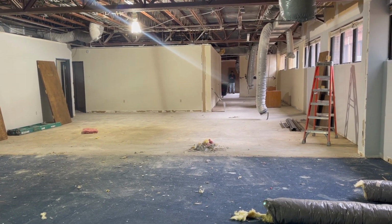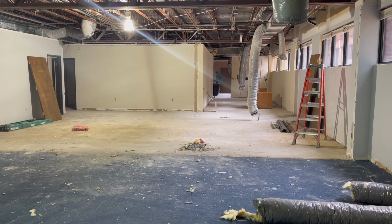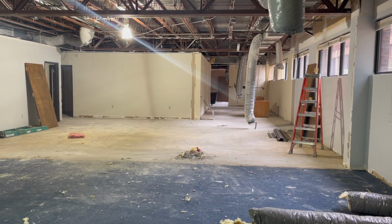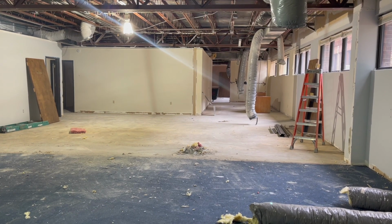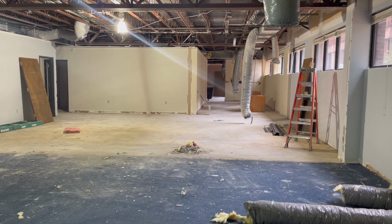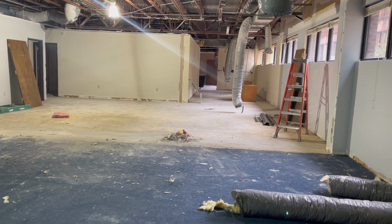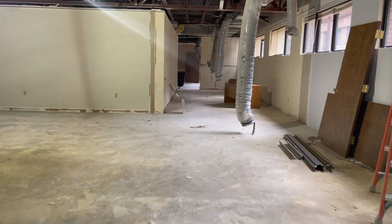Here is what will be the wholesale room, and we have kind of a little skinny little piece that goes over there. But if you've seen our before renovation videos, there was a bathroom between those two rooms there. Now it's all open. So let's just take a quick walk down here.